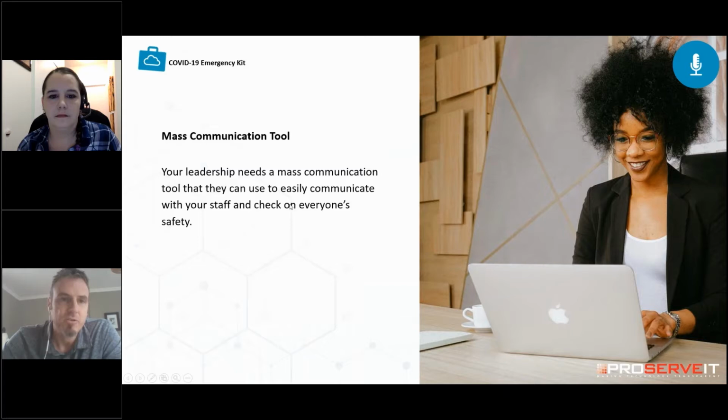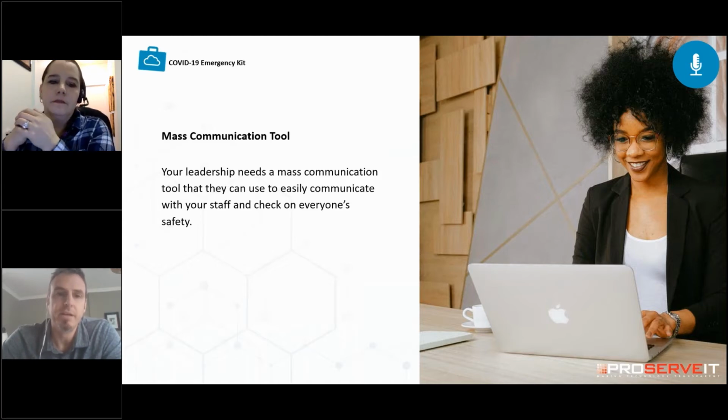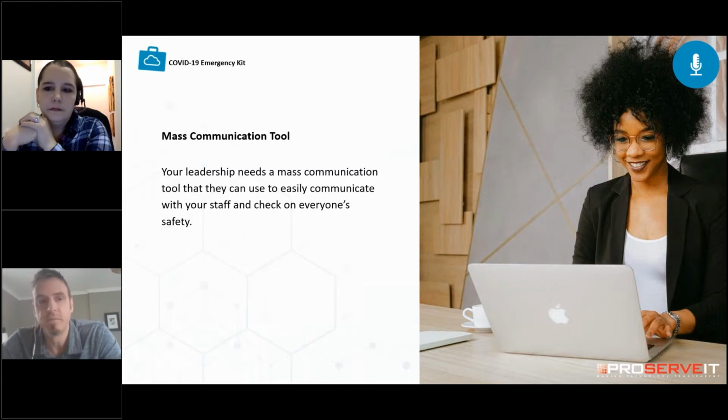Again, mass communication tool. We think that Teams is one of those tools. There are obviously others out there, but Teams is a great one that has pretty much all the collaboration features and telephony needs already built into it, as well as being a secure platform, which is important as well.